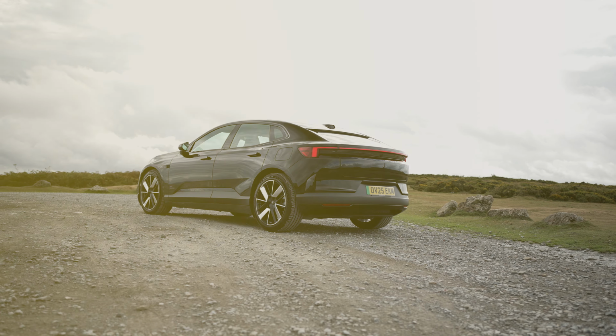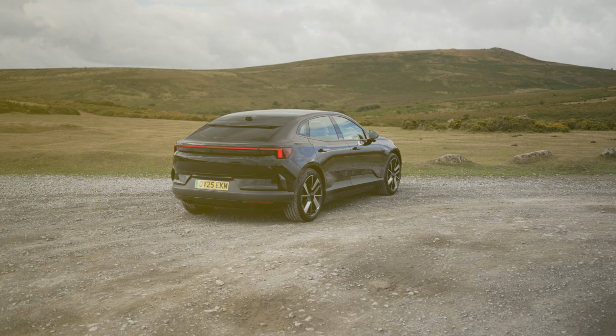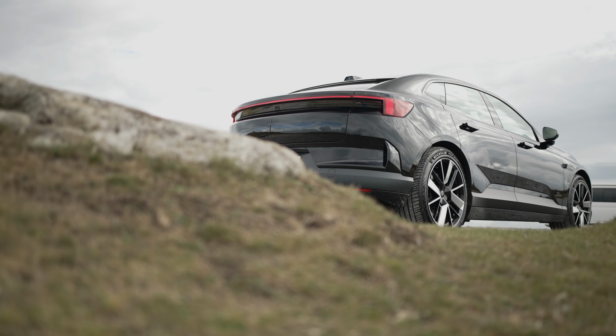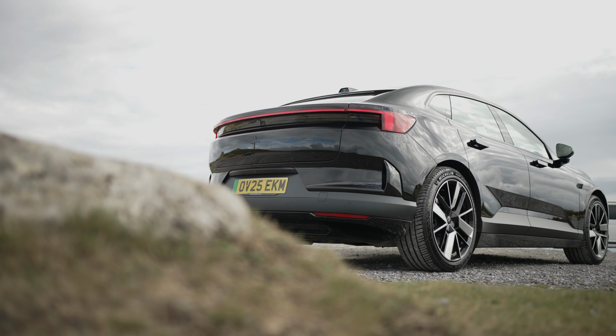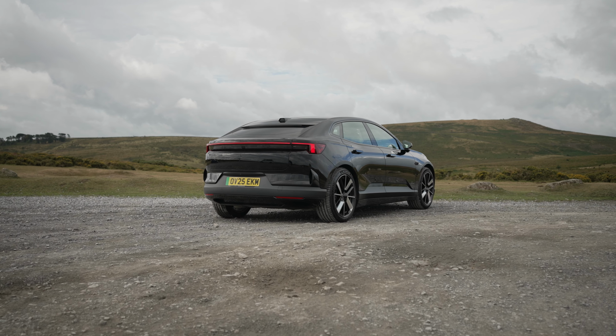Introducing the Polestar 4. Let's look at the exterior. We love the coupe SUV bum. You've got that SUV practicality, but with those sleek, sloping lines that make it properly stylish, proving you can still look good while being sensible.